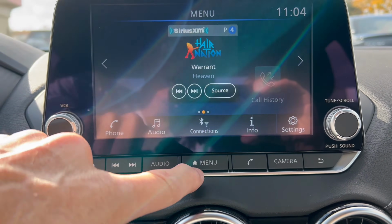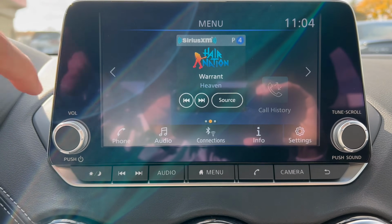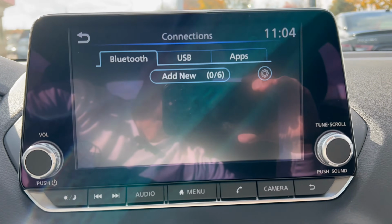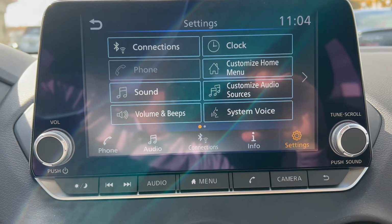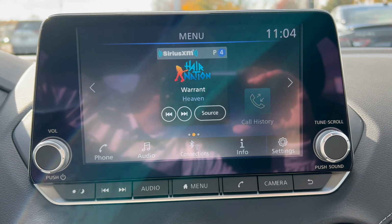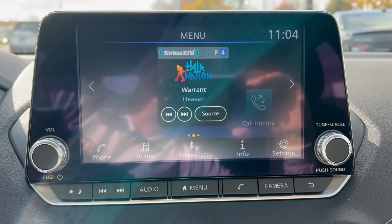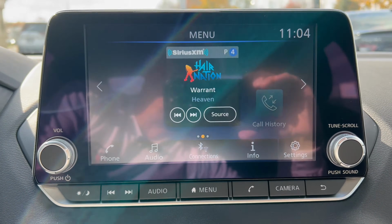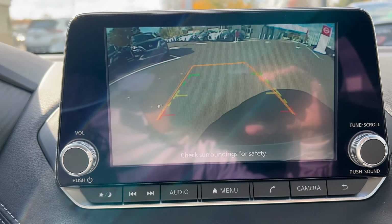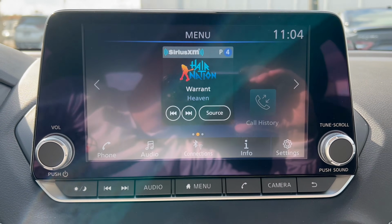We can go to our home menu, and then we can configure that home menu however we would like. We can go to our vehicle settings. We can go to our connections, where you can connect up to 6 devices. So it has some use, but I would like to see, and hopefully maybe in the SR we're going to get the better infotainment system. Well, when we see one of those, we'll find out. But at least here in the SV, you're going to get the older one. And then we have a large backup camera with trajectory, but again, not as clear, a bit grainy. Nissan's really got to upgrade their backup cameras for sure.